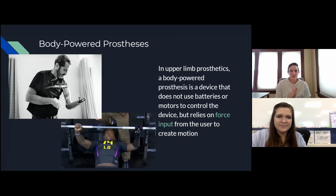So we'll start here with speaking about body-powered prostheses. So body-powered prostheses are prosthetic devices that are powered by force input from the user. So as you can see up here in the top left, this individual has a body-powered prosthesis. He's wearing a harness that goes underneath his armpit there. There's a cable that comes down from that harness and connects to this hook here. So in order to open and close this hook, he puts force through the harness, and that translates through the cable. It's the same thing as the cable on your bike, the brake cable. And so as he puts force in with his muscles, this pulls the cable and opens the hook.